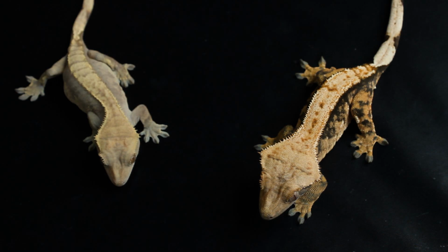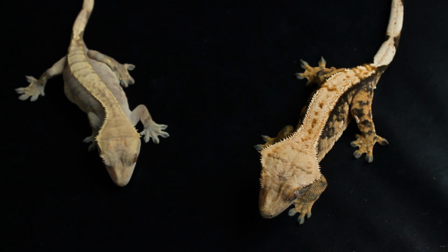Okay guys, so today I wanted to do a short video about crowned crested geckos. This is completely new to me, I'll be honest with you, but I realise I have an example of one that is crowned, I believe, and one that isn't. So this is Lyra, and I believe she's crowned, and this is Isla, and I believe she isn't.